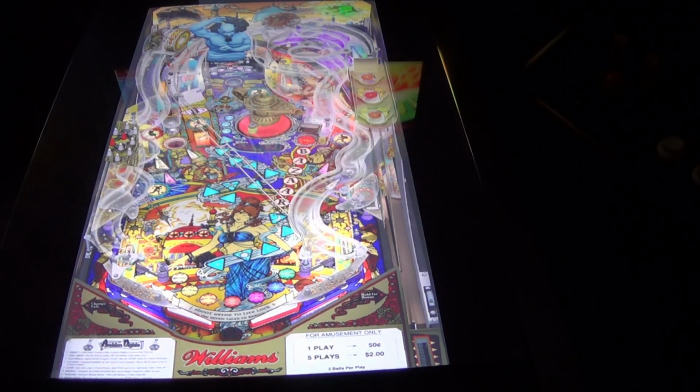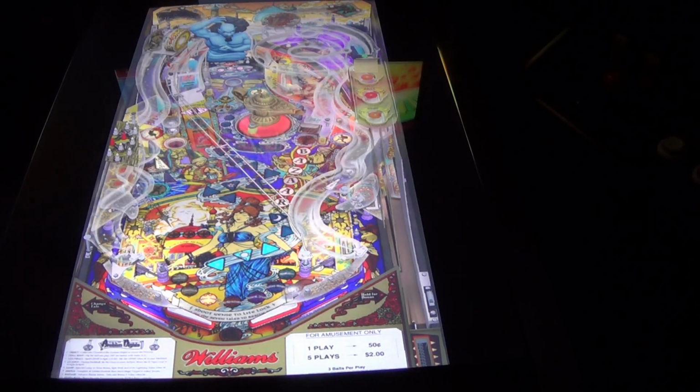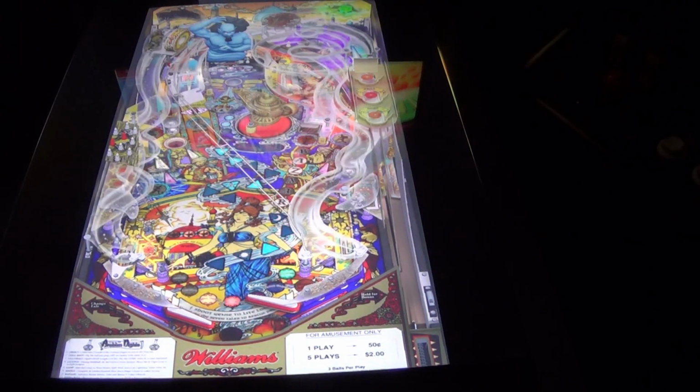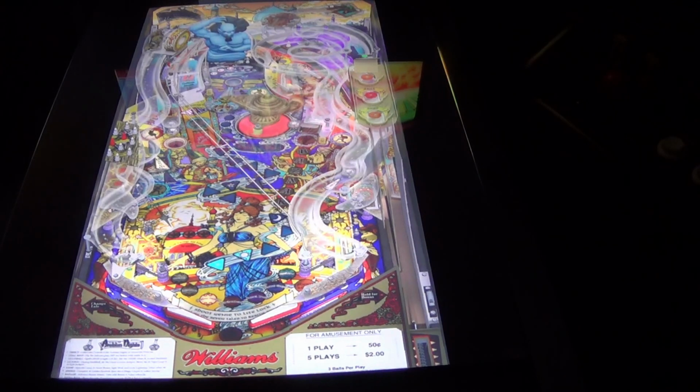Flying horse. Go for the gold. Great shot. So it said a fix to the multiball. I'm not going to guarantee I'm going to get the multiball. Seize the power. Almost did.